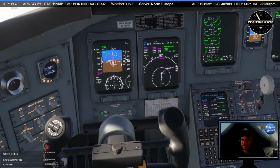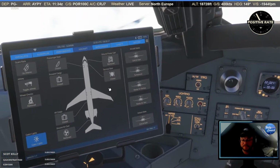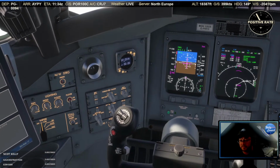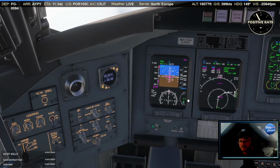Actually, you know what? I probably will just get rid of that discontinuity because it could be preventing the sim from determining what the ILS frequency is. I wouldn't have thought it would. 1008 for barrel. So we'll drop that down. There you go, 1008 shown.